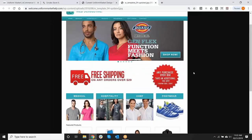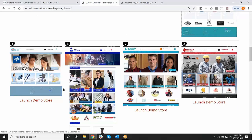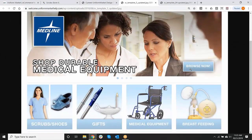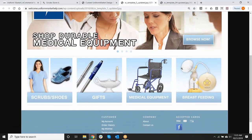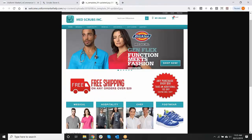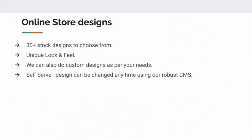And can be laid out based on how the retailer would like their store to look. Colors, products, and brands that all match the retailer's product line that they represent into their store. We can also do custom designs at an additional cost should you want something that is a little bit more in line with your look and feel, so that can be handled as well.